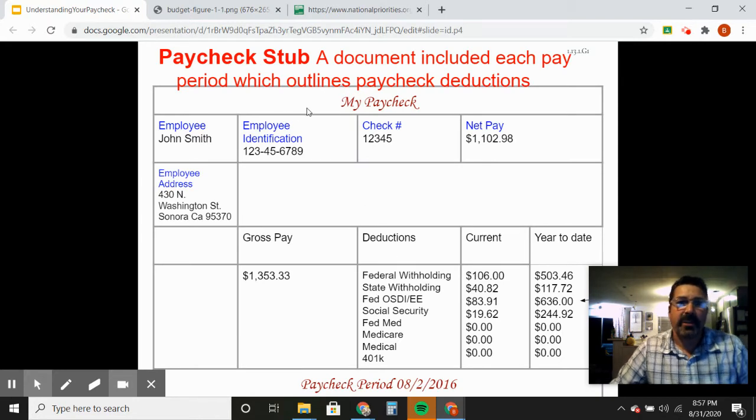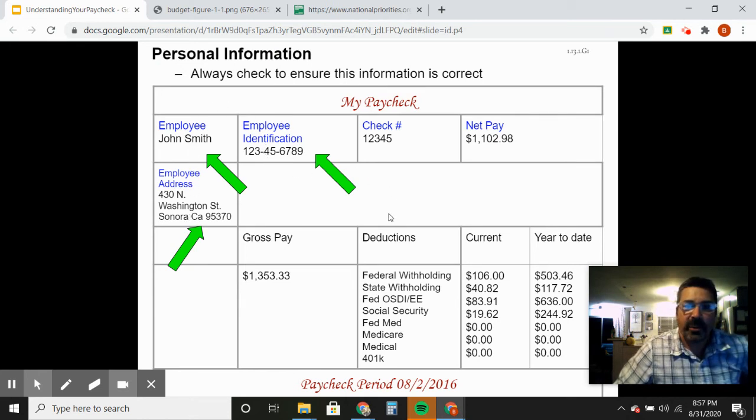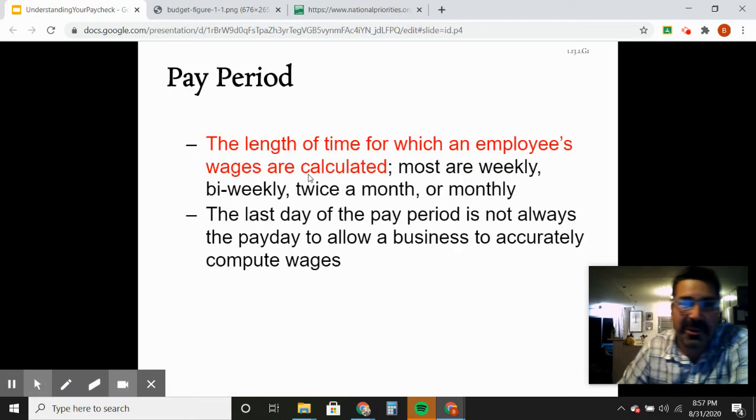All right, write this down. A paycheck stub is a document included with each pay period, and it outlines your paycheck deductions, how much money the government's taking out. As part of it, there's personal information: your social security number, your name, your address. You should probably make sure this information is correct so that your tax money is not going to somebody else.